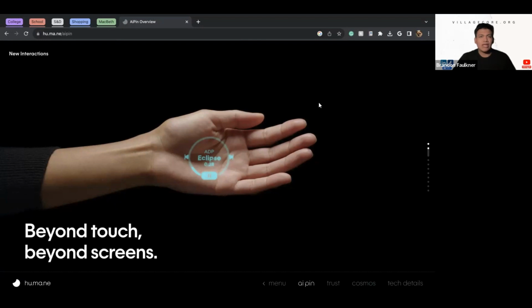Now, what exactly is a Humane AI PIN? Well, it's simply a small device that can fit on an article of clothing through a magnet that is attached to it. It can dictate certain things around you, and you can also program it to tell you specific things that you want to know about your life or about things that are going on inside your life. I'll get into that a little bit later on in this presentation.